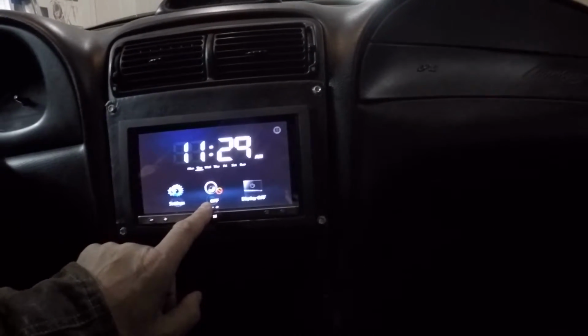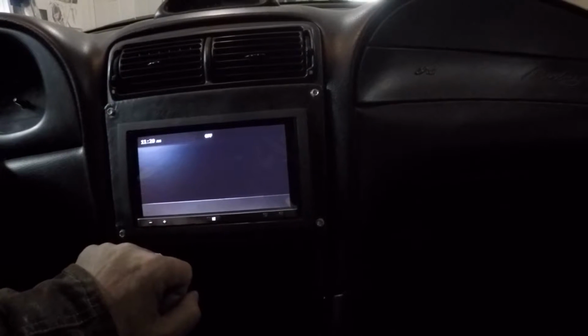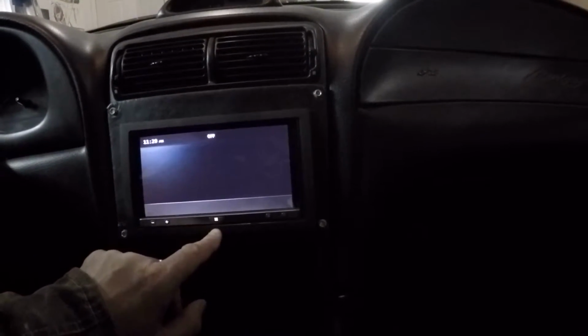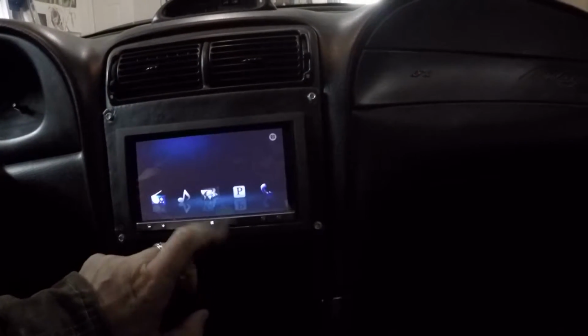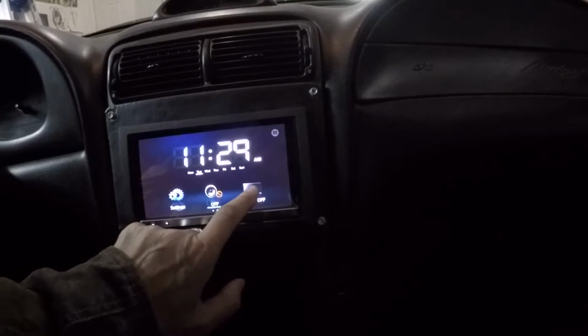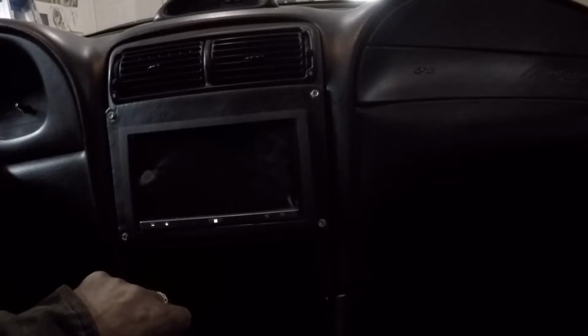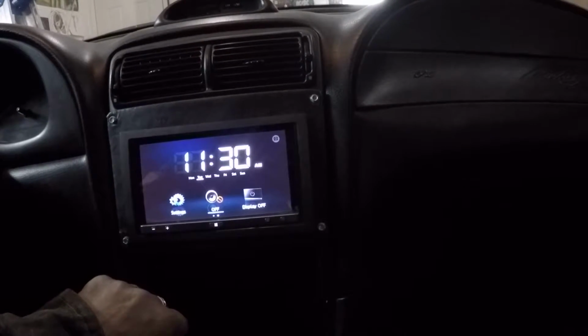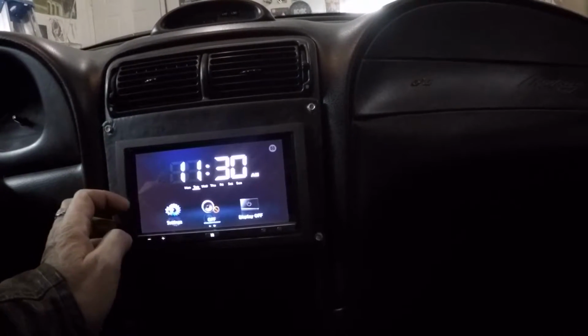Now you can turn the system off like that. You still see your screen, you just don't see the other stuff. You hit the home button, it comes back, and this will completely turn the display off. So now the display is off. So you hit this button if you want to bring the display back. Kaboom.